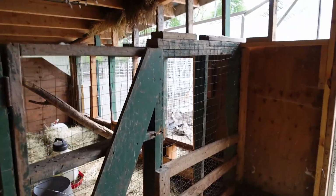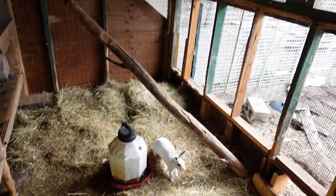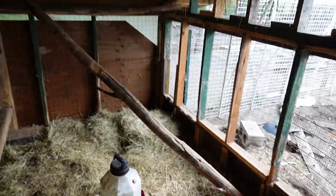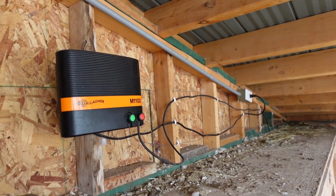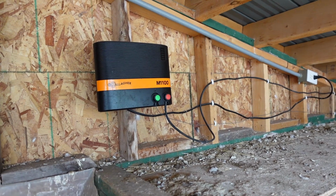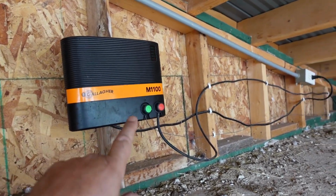All right, so we're out at the animal enclosure, the rabbit area. There they go, they're going outside onto their patio. This is where I have my electric fence charger. So I'm going to disconnect this and we'll hook up that switch. I've talked about this before. This is the Gallagher M1100.